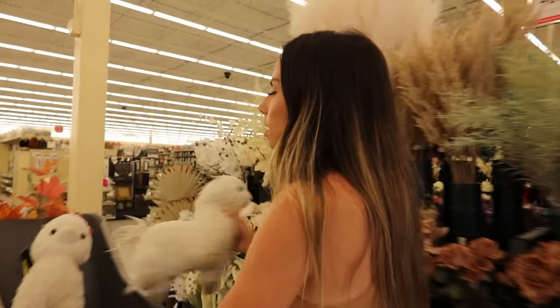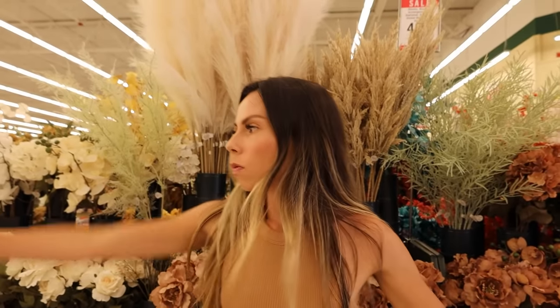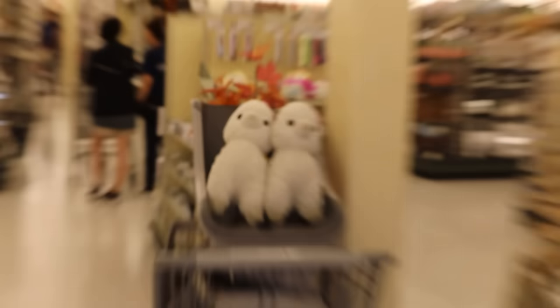Oh, Llama. Maybe we can find some crafty things that we can make. Like, we can make our own... Uh-oh, the llamas are going. We can make our own fall items. Right, Llamas? Llamas love crafts. Okay, let's keep our eyes peeled.